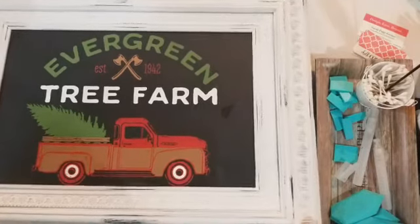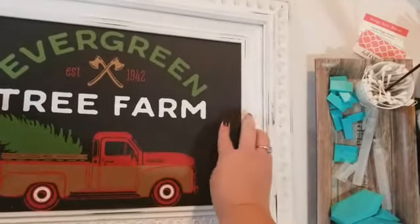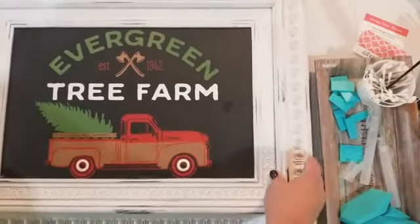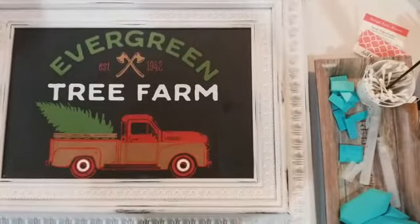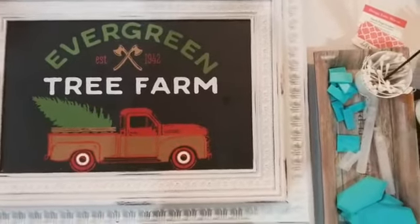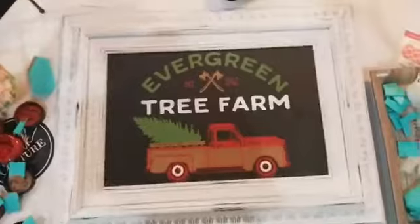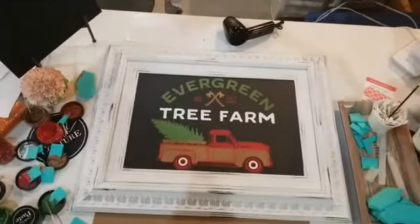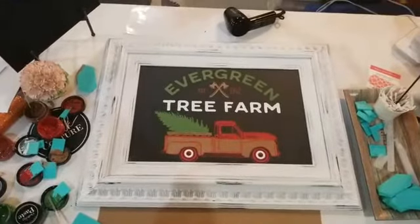Oh, Diane, you can't share with your friend Leslie. That's so funny because she is already here. So I know what I want to do. I want to take, bear with me, it's going to be a little shaky ride. Okay, there we go. There it is, the big tree farm frame.